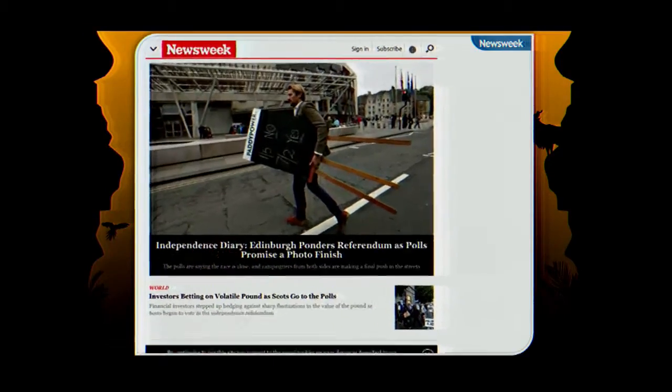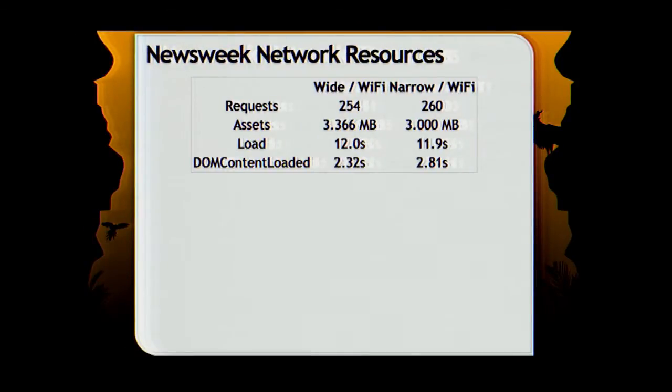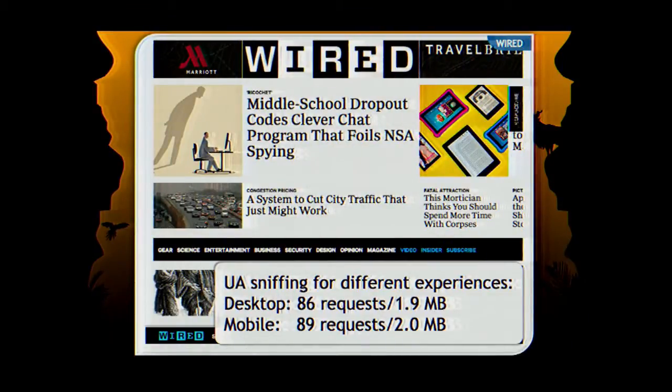So here's another example. Newsweek put a lot of effort into it. Looks really good. But again, their narrow site actually pulls in 6 extra calls because they've added media queries for their smaller site. They did not go mobile first. It takes 2.8 seconds, but on my Wi-Fi. I didn't actually test this. Wired does it a little differently. It actually does user agent sniffing. And once it sniffs, again, it gives you a bigger site. So I don't know what they're sniffing for.